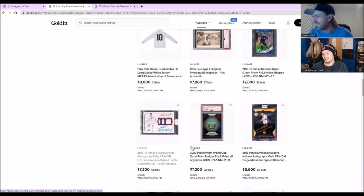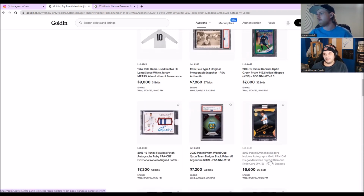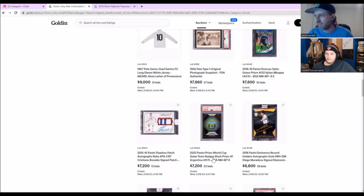This is a beautiful Maradona card. I mean, the gold and the gold, I just love this card. 6.6K from the Eminence set, numbered 4 out of 5. Obviously very short print because that set is short print, but that's a really beautiful card. Oh yeah, Maradona on card, just chef's kiss. And then, of course, we have the one that we were talking about earlier, the one of one black Prizm for the Argentina team logo, sold for 7.2K.